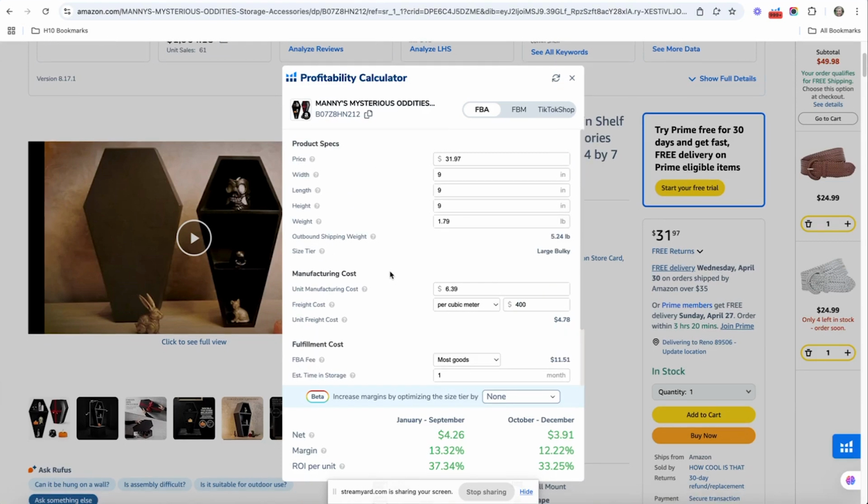Okay, so let's go back up to the packaging section. And this is really important for profitability because you want to have the lightest, most compact product packaging, because it's going to help you to save on Fulfillment by Amazon fees. The heavier and the bigger your product is, the more they're going to charge you, and that could really eat away at your profitability. And I'm going to show you an example of this.